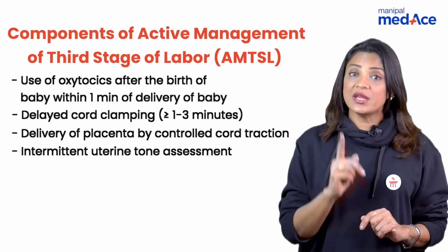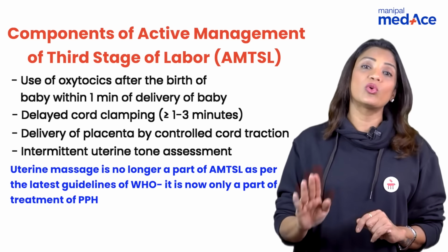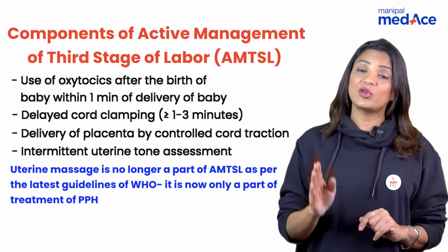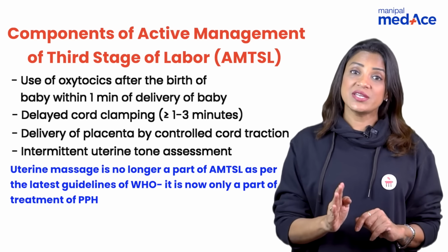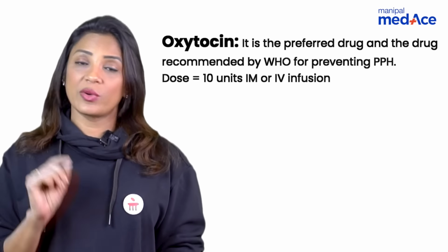Remember children, intermittent uterine tone assessment is a part of AMTSL, but uterine massage is no more a part of AMTSL. It is a part of PPH management. So in AMTSL, you don't do uterine massage. The most preferred drug for PPH is oxytocin. The dose is 10 units, either IM or IV.